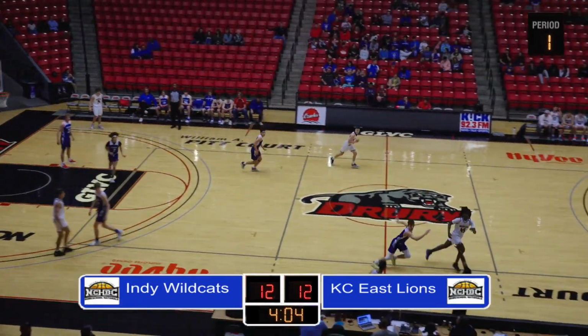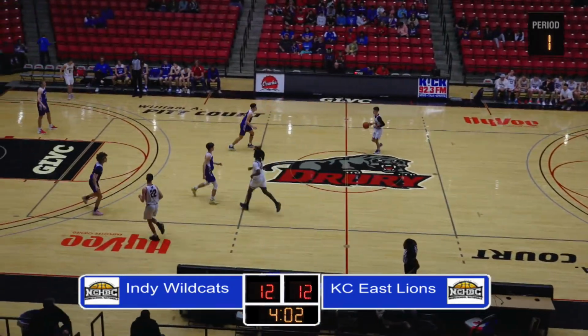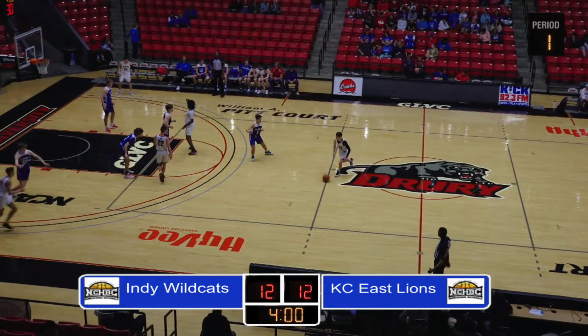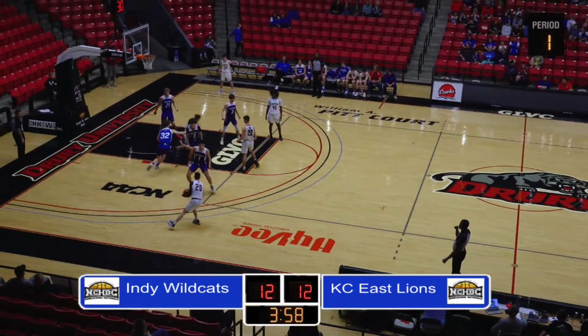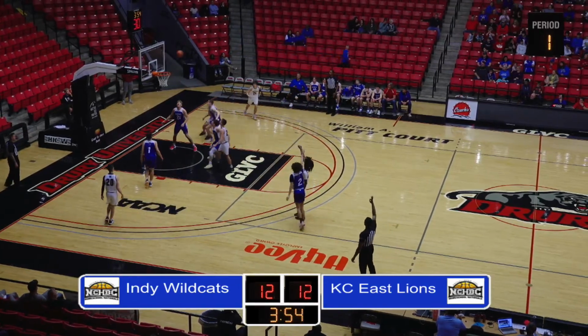Inbounding the ball is Aaron Gorley, and he's going to hit Luke Owen in the backcourt. Gotcha. Thank you. Appreciate it. Just confirmation from the ref over here. It was an administrative technical for one of the KC players not being in the book.